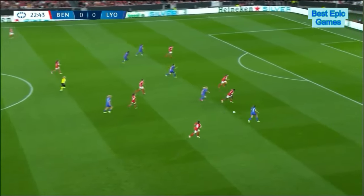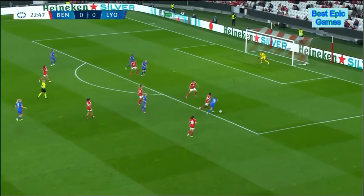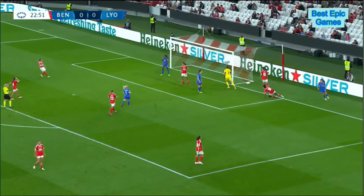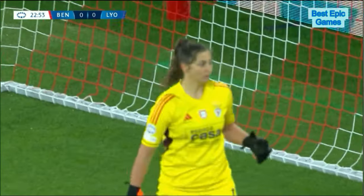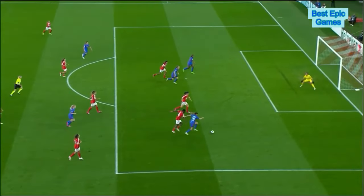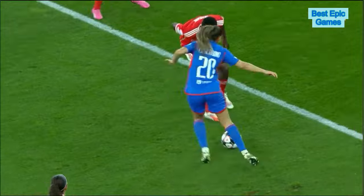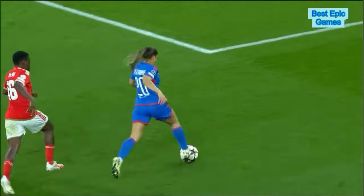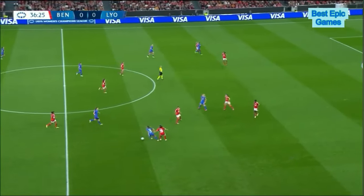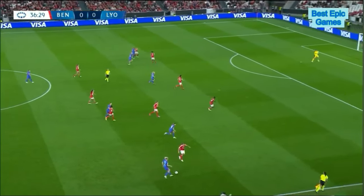Cascarino was heavily involved for Lyon in the first half. A good tussle developing between her and Achebe. Her shot or cutback here was well saved and sent away from danger by Lena Pauls. A lot of the space at the front post ignored by Cascarino. Not the last opportunity Lyon would have of the first half.